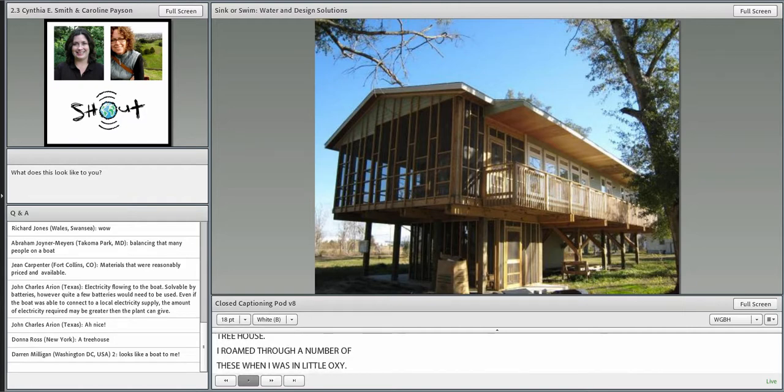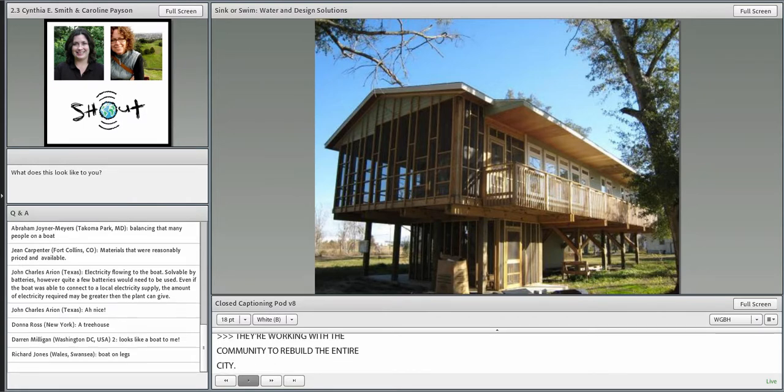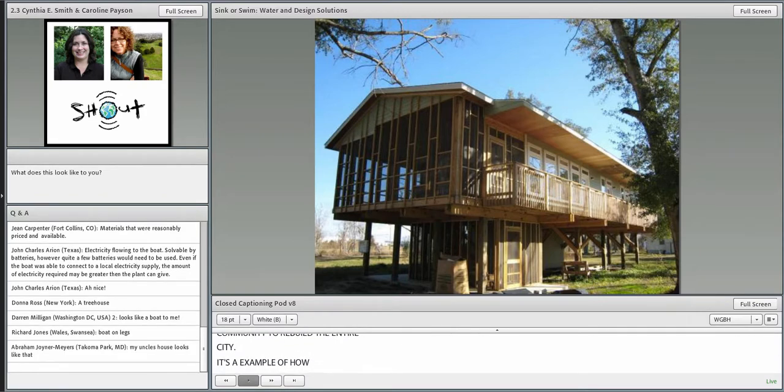So is this a new trend post-Katrina? They're working directly with the community to rebuild the entire city. And it's certainly a really good example of how architects, social workers, community organizations and local families can work together to build something that's going to sustain itself over a long period of time. Ironically, Darren and Richard both say it looks like a boat to them. And we have one person here who says his uncle's house actually looks like this. That's great. And Donna agrees, treehouse. Yep.